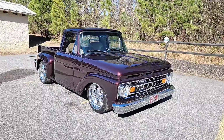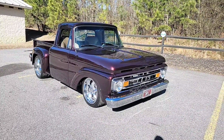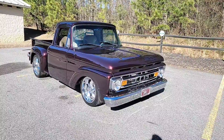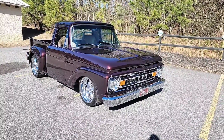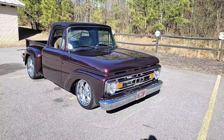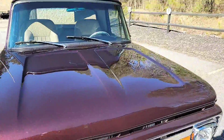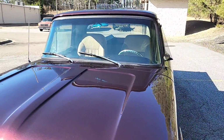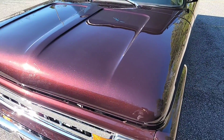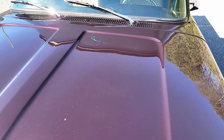Look at that truck. That is so damn cool. Chrome is great. The grille, the bumpers, the wheels, nothing's pitted or peeling or anything like that. She's literally ready for the show. Let's see if I can get you a picture. A little shot of the hood here. It's really in great shape.